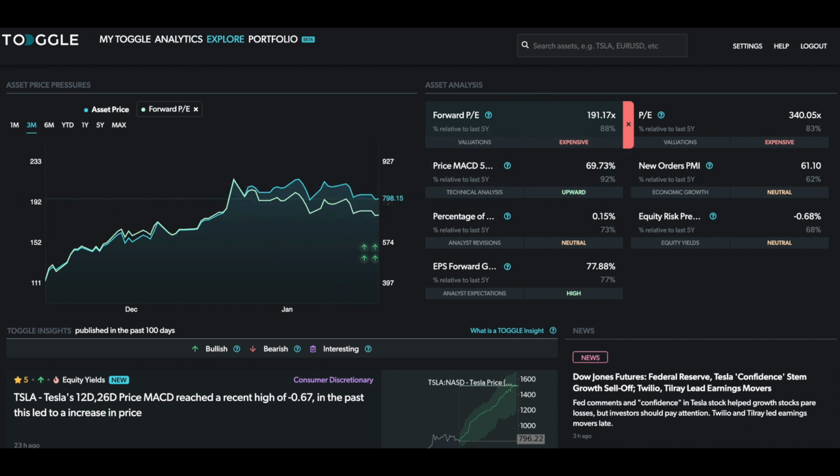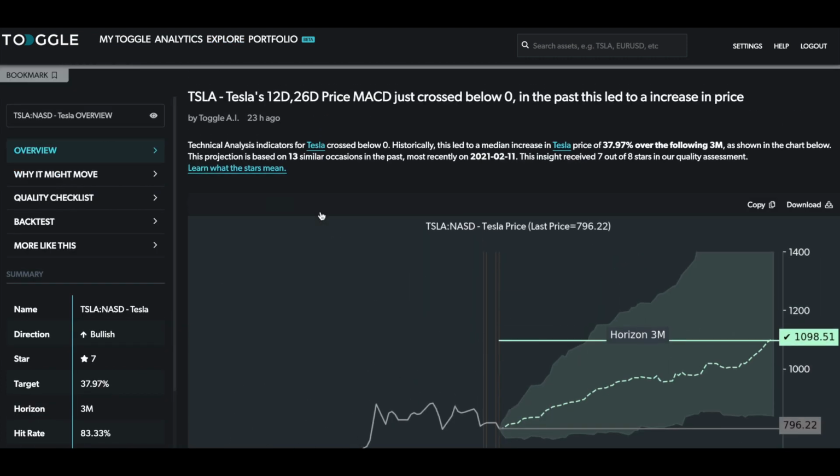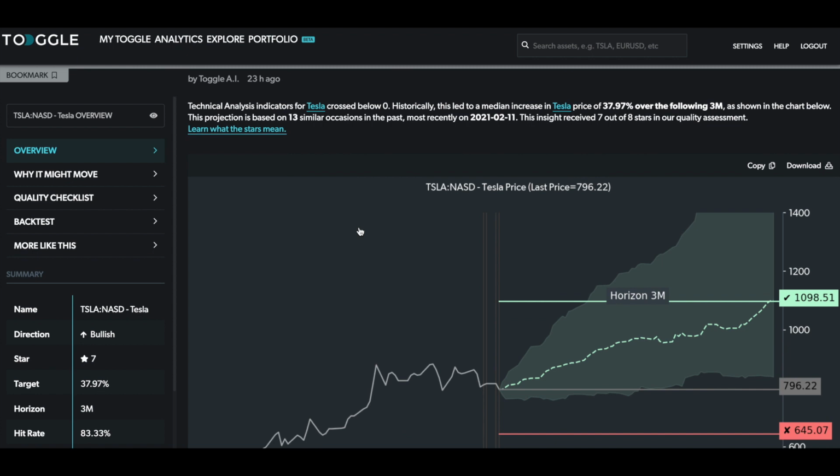Now, we'll conclude the discussion about Tesla by pointing out that, again, it's always important to look at the full picture, and this is what Toggle tries to provide.